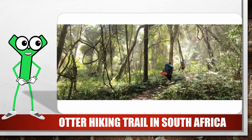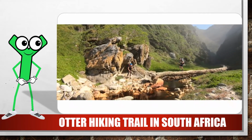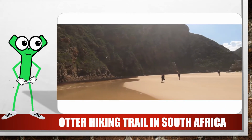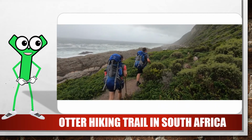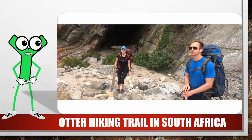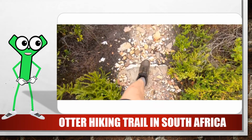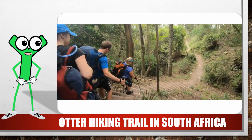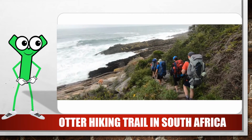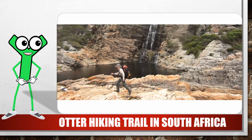The Otter hiking trail is officially the oldest in South Africa. The route is approximately 45 kilometers long and runs along the spectacular coastline between the Storms River mouth and Nature's Valley. While you walk on this trail, you have a breathtaking view of the sea, a chance to see dolphins playing in the waves, an opportunity to swim in a river, and even to explore the underwater world in tidal pools. You will walk in a dense forest, relax on a quiet beach, and explore flowers, insects, and bird life.